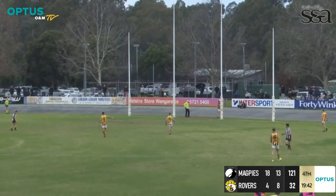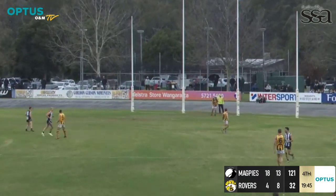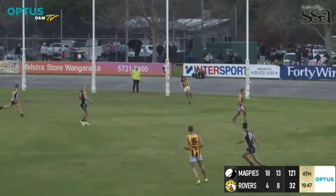Thank you. Minor score, 8-13-121, Wang. Rovers are 4-8-32, and that's for APCO Wangaratta.